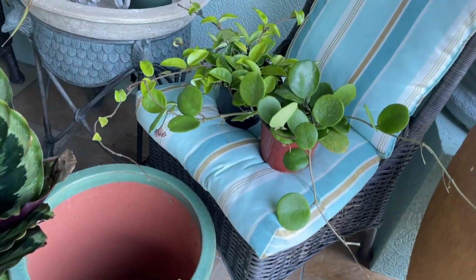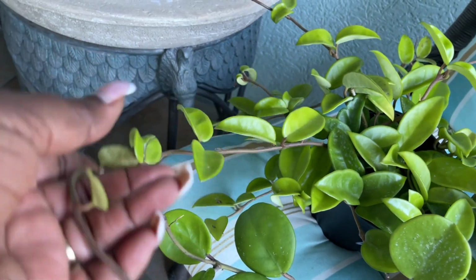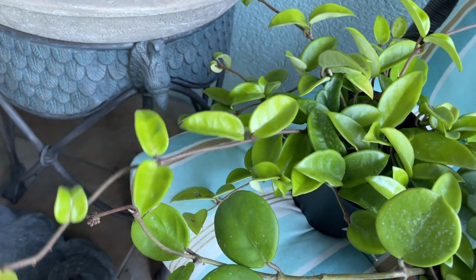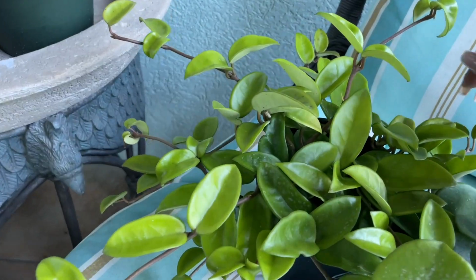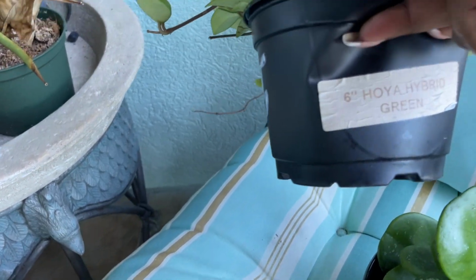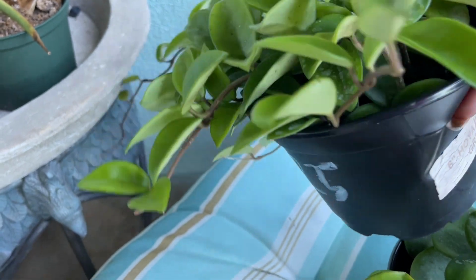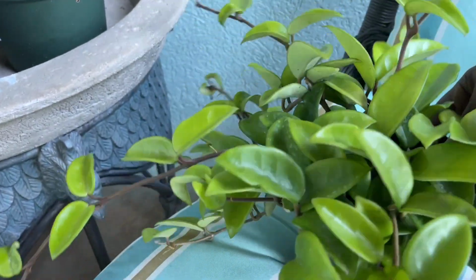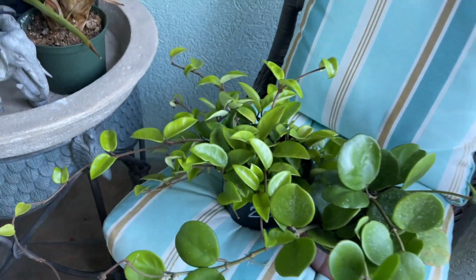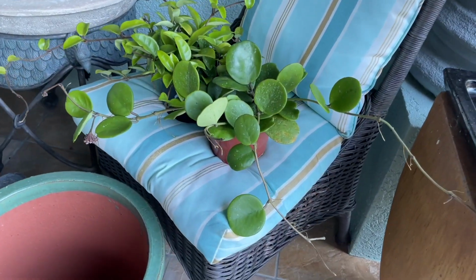I also got two Hoyas that I don't have. I found this at the park as well, this one, which is, I'm not sure what kind of flower it puts out, but it is the Hoya hybrid green. Not sure if it flowers or not, but most Hoyas do. I'm going to actually Google it and see if I find a picture of any flowers for that one.